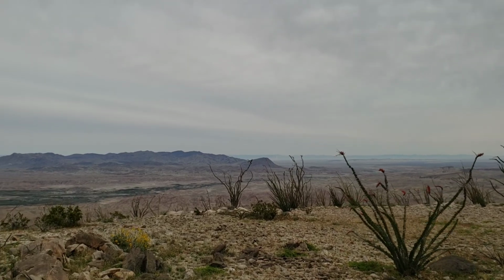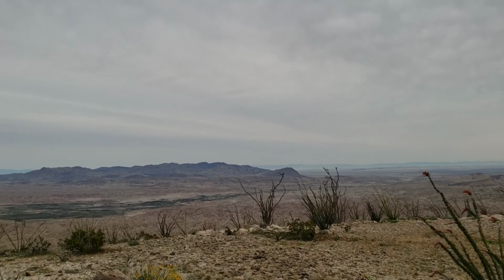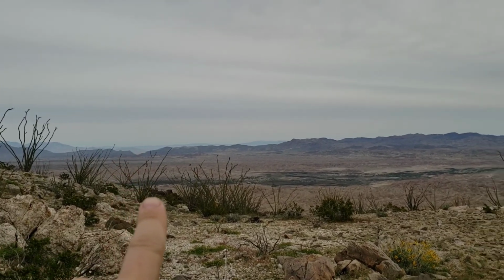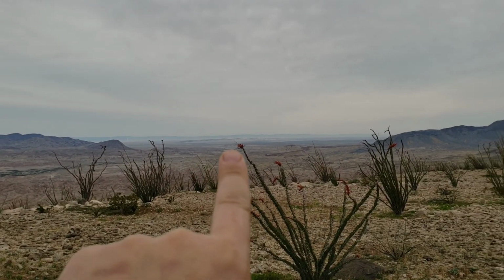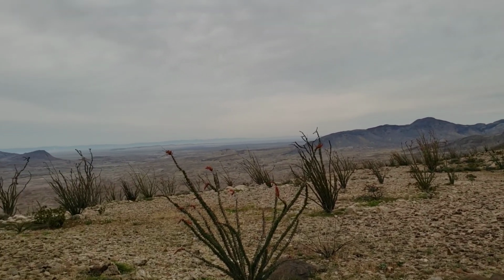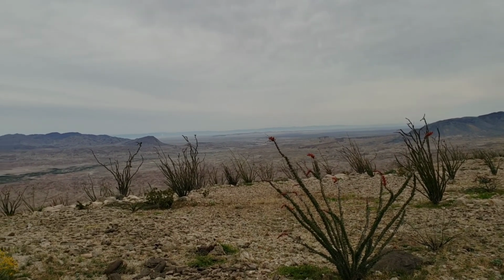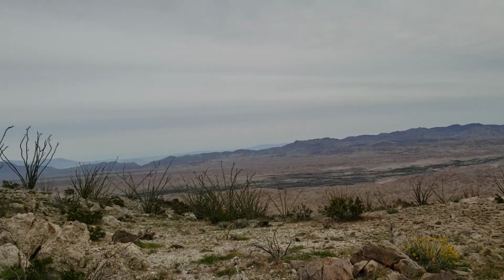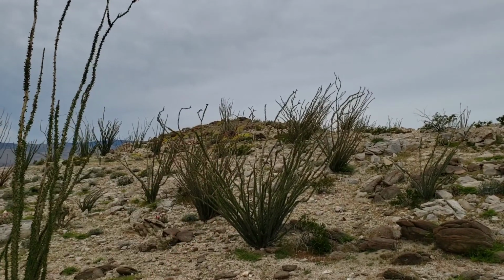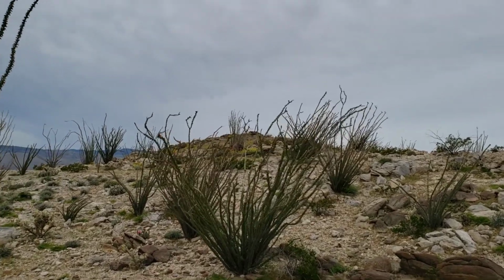Pretty cool. Fish Creek's Carrizo. Split Mountain, Superstition, Carrizo Mountain, and the Badlands. Pretty cool. A little hazy today, but there's that stick. Let's go check it out.